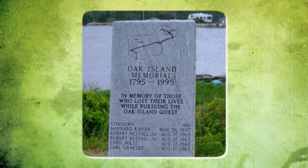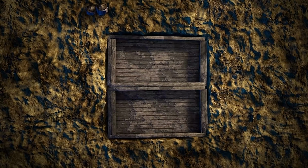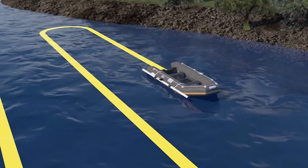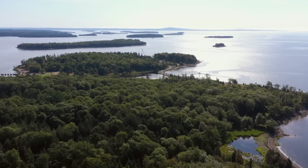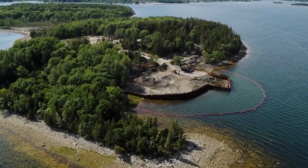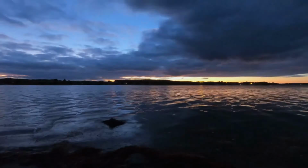The curse, which claims 7 people must die before treasure shows up, has been sold as a book and TV show. Today, fancy tools, ground scanners, sonar, and robots have been used to explore the island. But no jackpot remains. Oak Island's ownership is another mess, with different people owning parts of the island over the years. Laws are also tricky, with Nova Scotia having a rule book for treasure hunting that slows everything down.